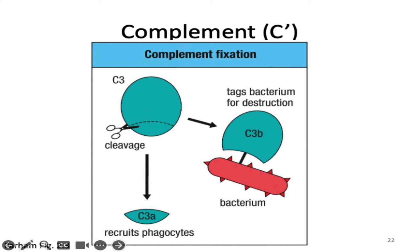And one of those fragments is going to get attached to things, usually the microbe. So this protein gets cleaved, and one of the parts gets stuck. Then this protein gets cleaved, and one of the parts gets stuck, and on and on and on. Literally every time I introduce you to a protein and ask what you think happens, the answer is always: it gets cut, one part goes away, and one part gets stuck.